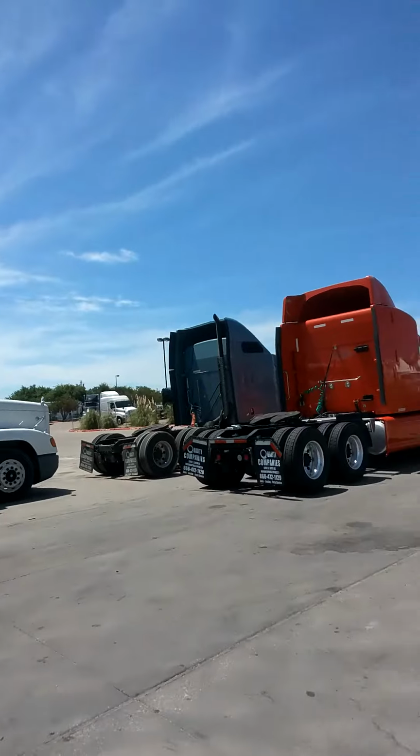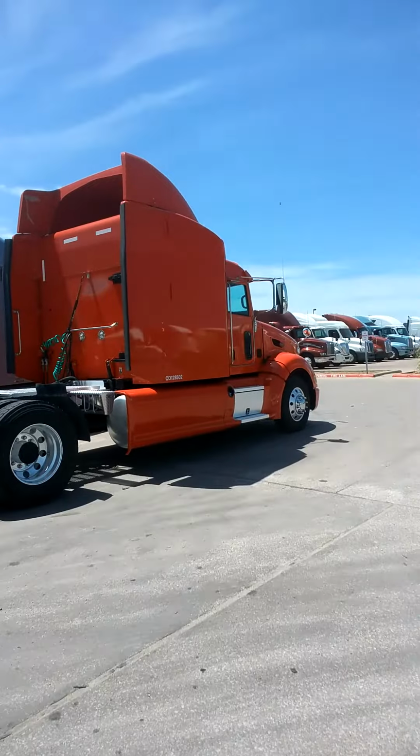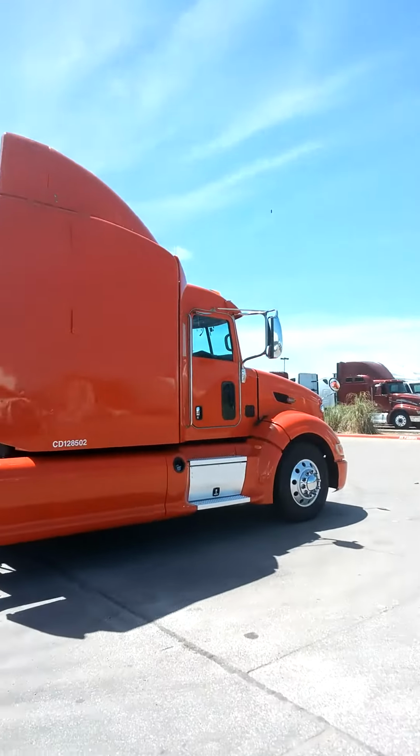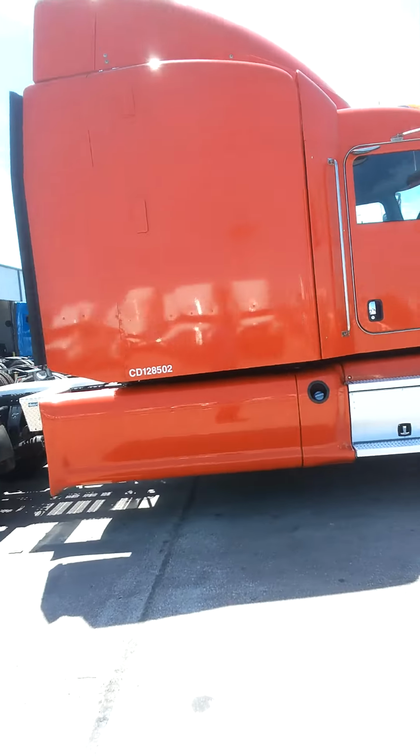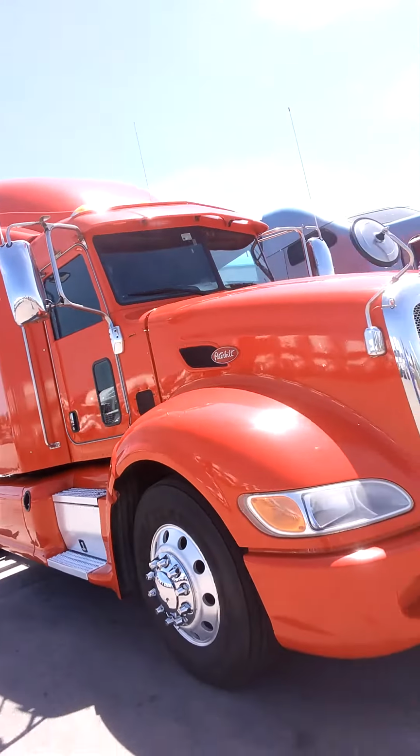So this is Waxahachie. Right now, they just finished up a Peterbilt. Nice looking, shiny red. Let's take a look at it. That's a nice Peterbilt. Nice P. I can imagine the payment on that.